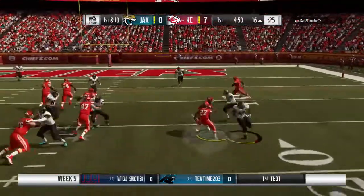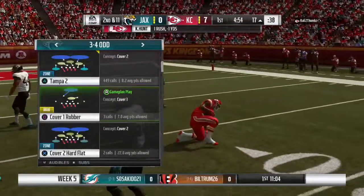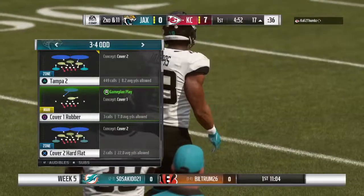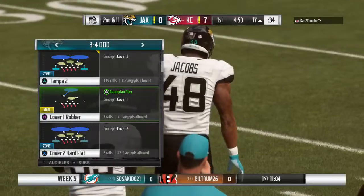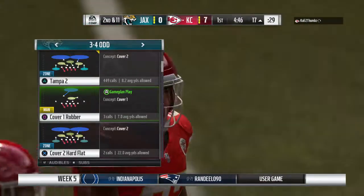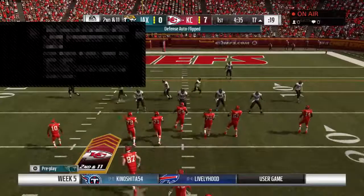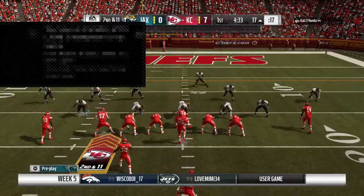A first carry now for Kareem Hunt. That's going to go as a loss of a yard, and it'll be 2nd down. Well, you had to punt on your first drive, and on the first play of the second drive, you end up going backwards. I would dare say they need something good to happen right here, right now. To start out, that leads to a 2nd and 11.